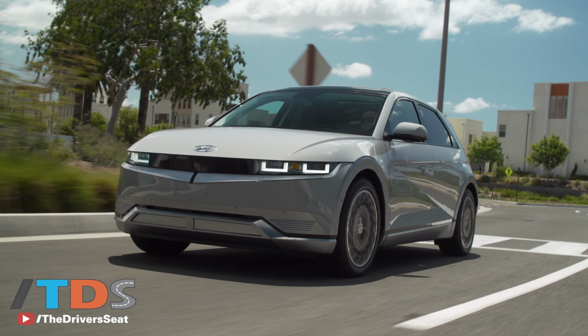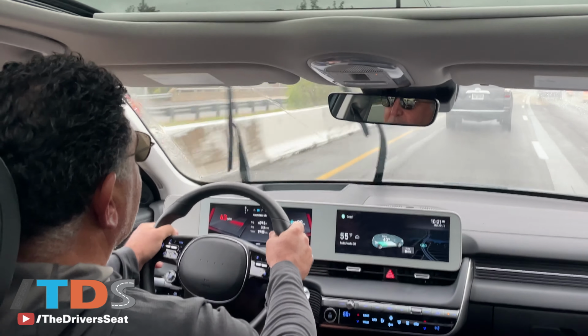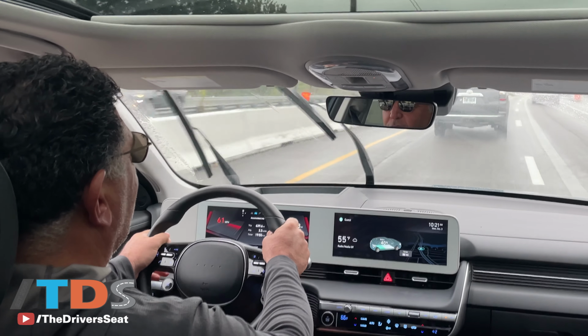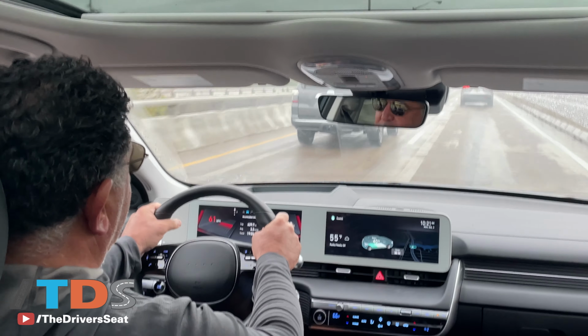As you can see, it's very responsive, great field of vision, no blind spots to obscure the driver. It's all the right safety features, all the right technology. Hyundai has definitely nailed it.